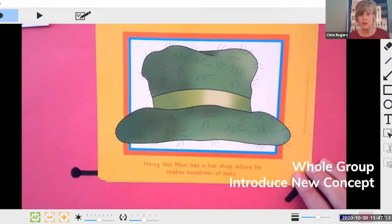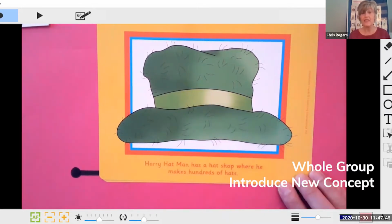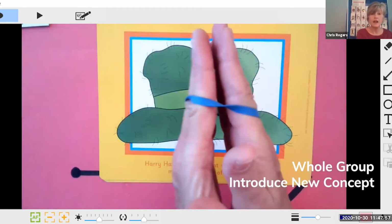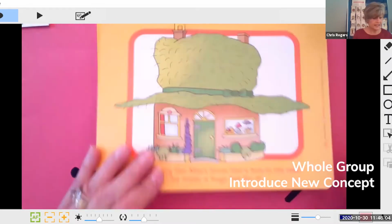Does that look familiar? Harry Hatman was wearing one of those, wasn't he? Harry Hatman has a hat shop where he makes hundreds of hats. This looks like the hat that Harry is wearing, but he makes hundreds of hats. Let's stretch the word hat. Hat. Does that sound like the sound that Harry makes? I think so.